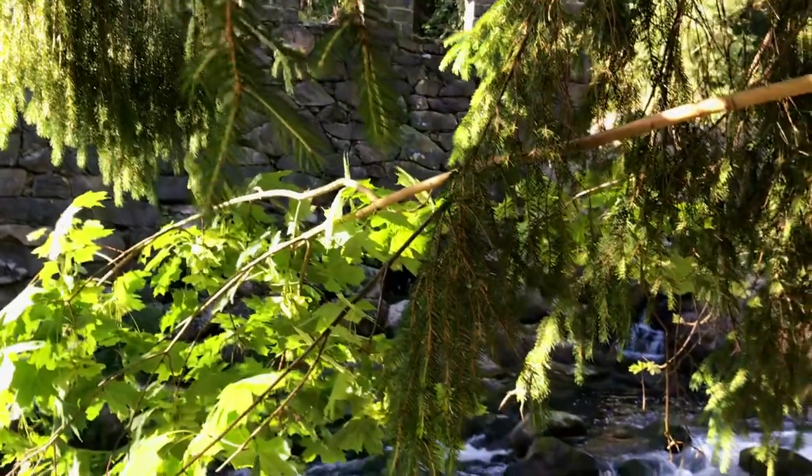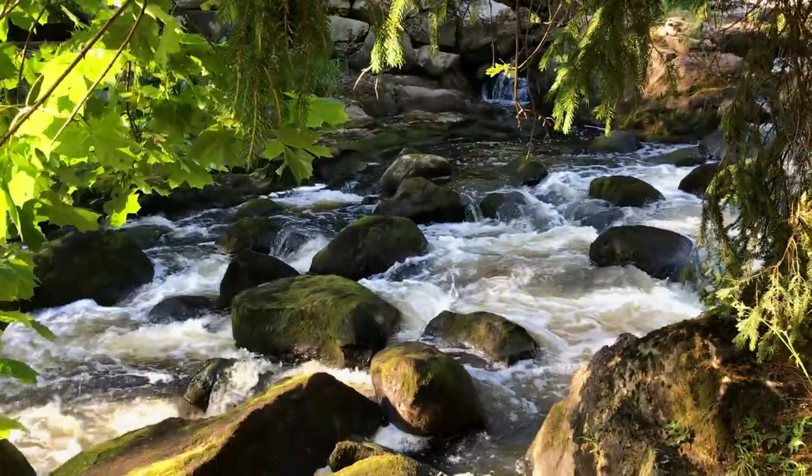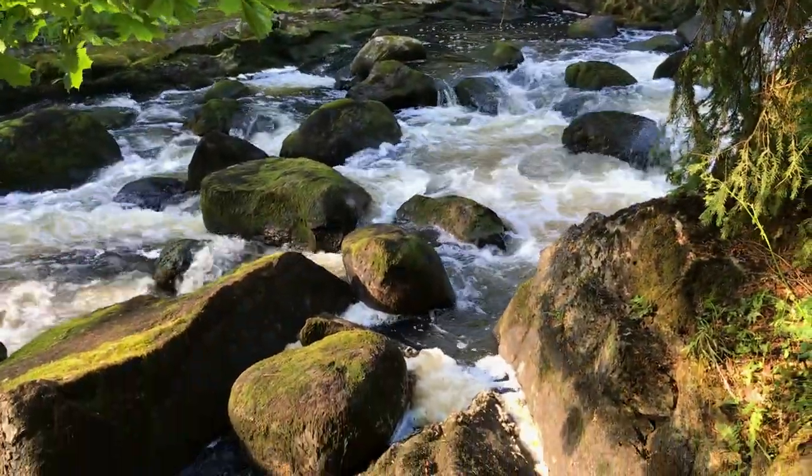There's a little different view for you. Down from the falls.